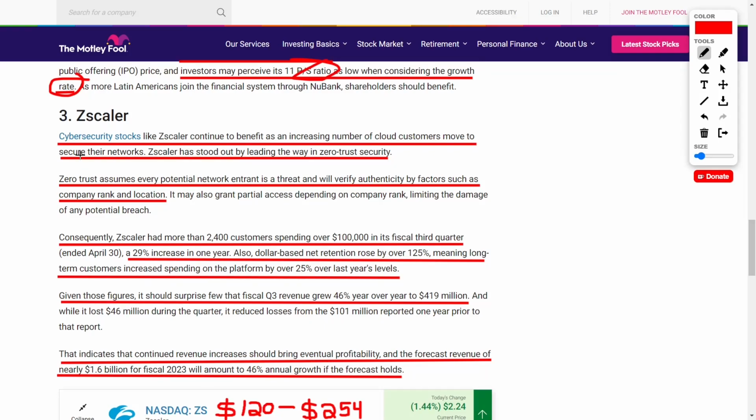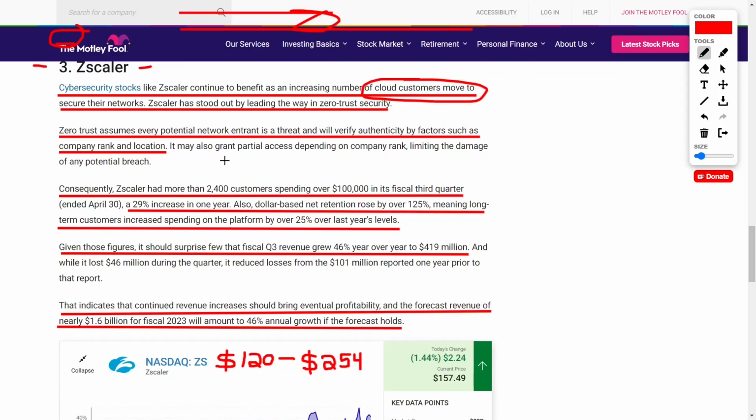But lastly, let's round out the video talking about Zscaler, which is a company I don't get to talk a lot about because it seems that some people are not very interested in it. This is a cybersecurity stock. Essentially, Zscaler continues to benefit from the increasing number of cloud customers who want to secure their networks. Zscaler is a standout company because they advocate for zero trust security. Essentially, zero trust assumes that any potential network entrant is a threat, and they will have to verify their credentials and authenticity to access that network, and this makes them extremely secure.